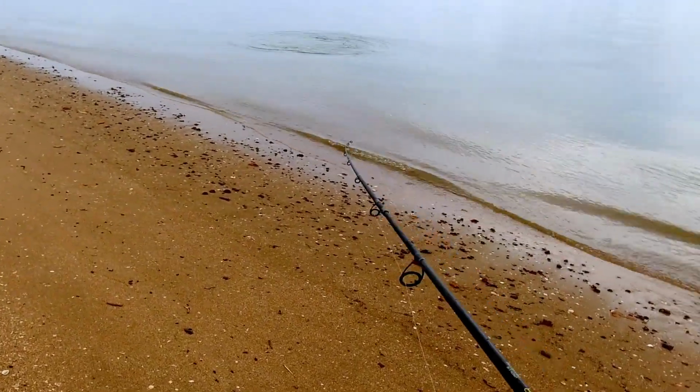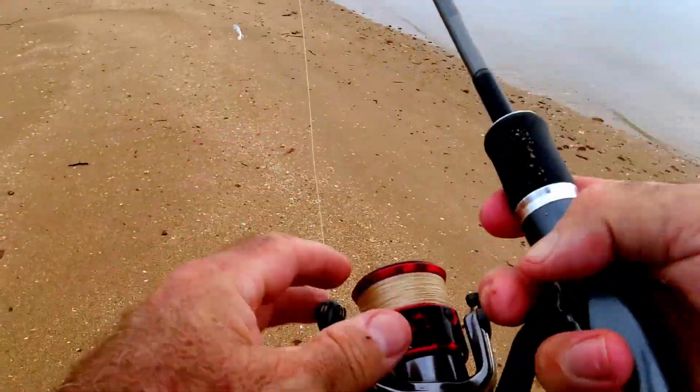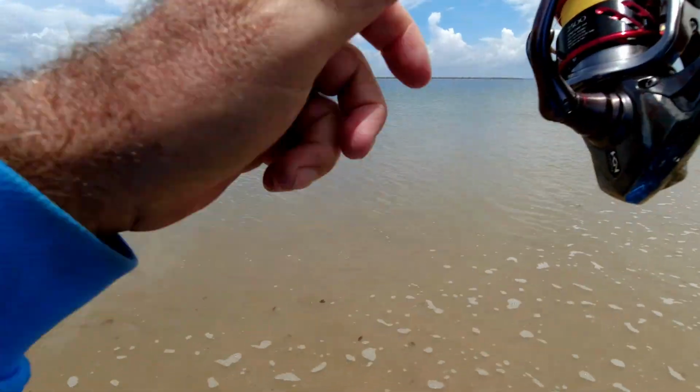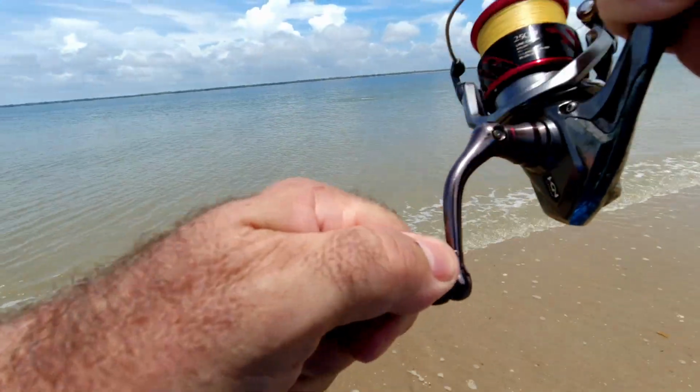It's not eating my, whatever it is, not eating the hard body or the surface lure. So, throw a little plastic yet. Oh, queenie, nice. Oh, he's decent size.